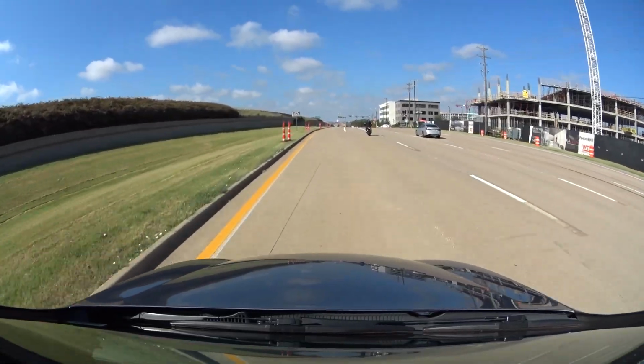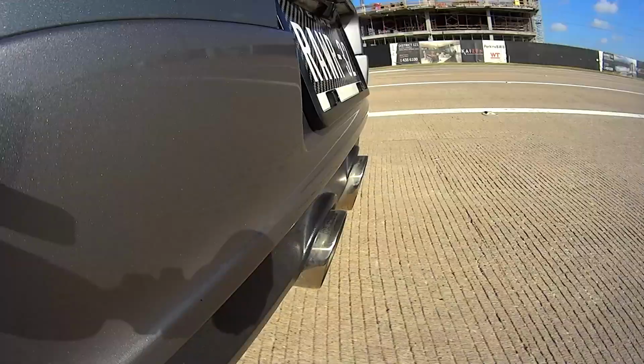VR6 actually stands for V as in V engine and then Reihenmotor, which means inline in German. And I probably butchered that, and if I did, I apologize. We also got to do this thing over here.